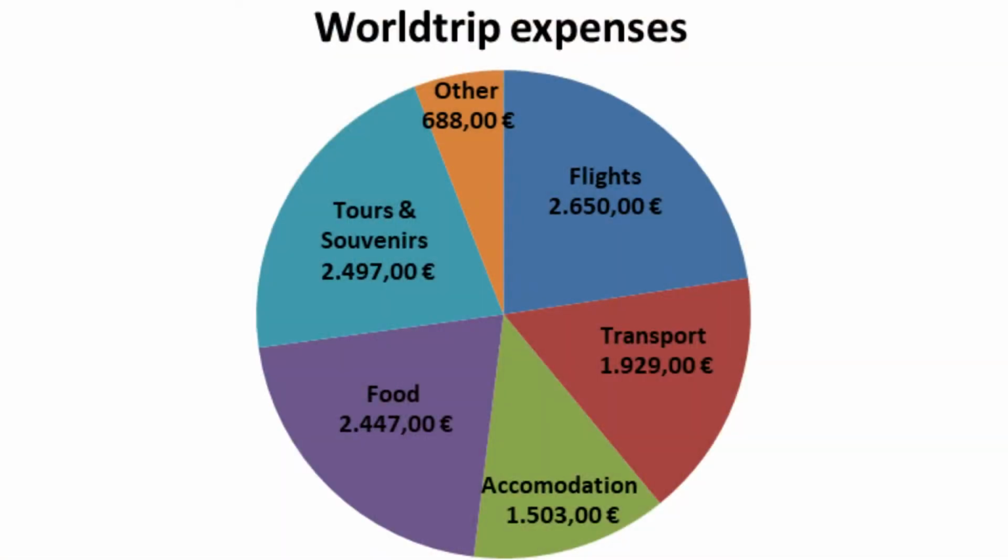First of all, it sounds really a lot, but if we look at the categories I prepared for this video, we can see that transport means all transport by land. So if we have a look on the map, from Russia to China I used the Trans-Siberian train, and almost everything in Asia I did by land, by bus or train. Then from Singapore to Australia I had to fly, and of course to longer destinations like Hawaii, Canada, and then home from there.